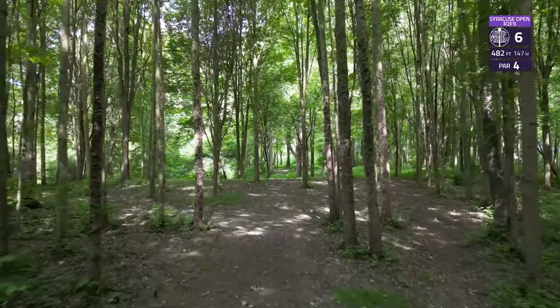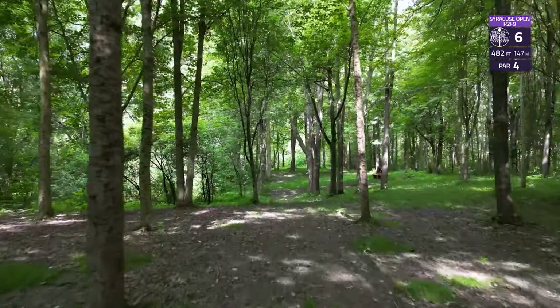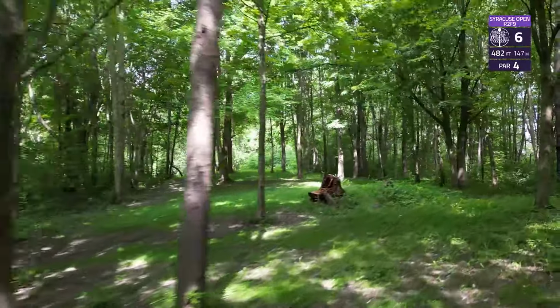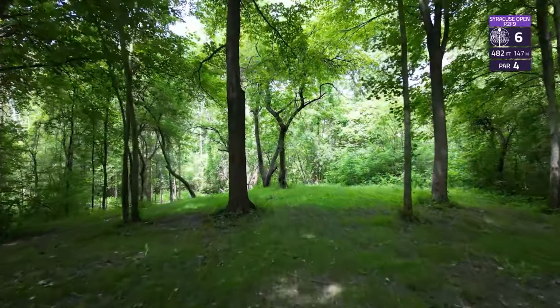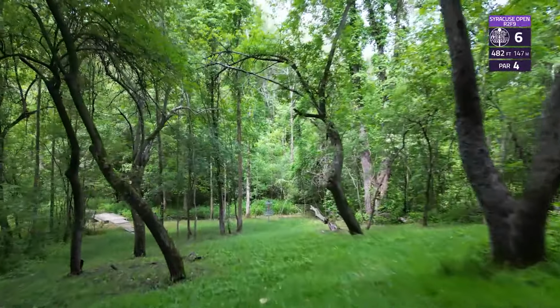And then we are headed over to hole 6. This is a par 4, 482 feet. One of the tightest shots off the tee. Do not find yourself on the left side. That is jail. If you find yourself over on the right, that'll be all right. It's just a hyzer down into this gap here.